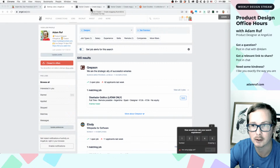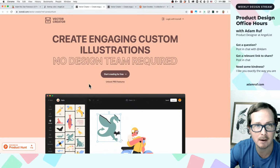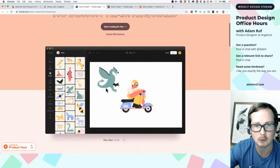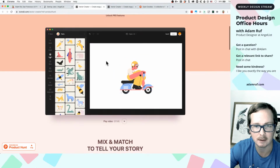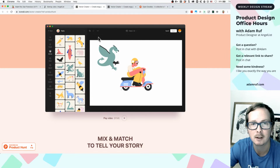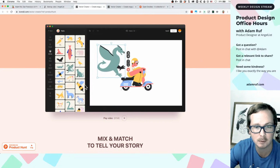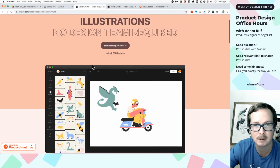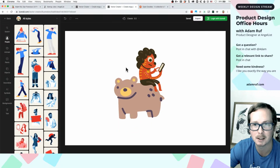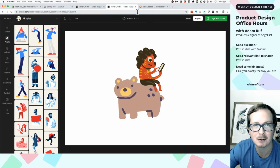Next, another cool thing that I found on Product Hunt is this vector builder. So you want to create some illustrations. You can see in the video right here, you've got this big menu of different things and you can put them together and make some cool little illustrations to make things stand out. It's free with attribution, which is fantastic. I spent a couple minutes and made this little character sitting and using an app while sitting on a bear. It's amazing. I don't know how I'm going to use this, but I definitely want to.